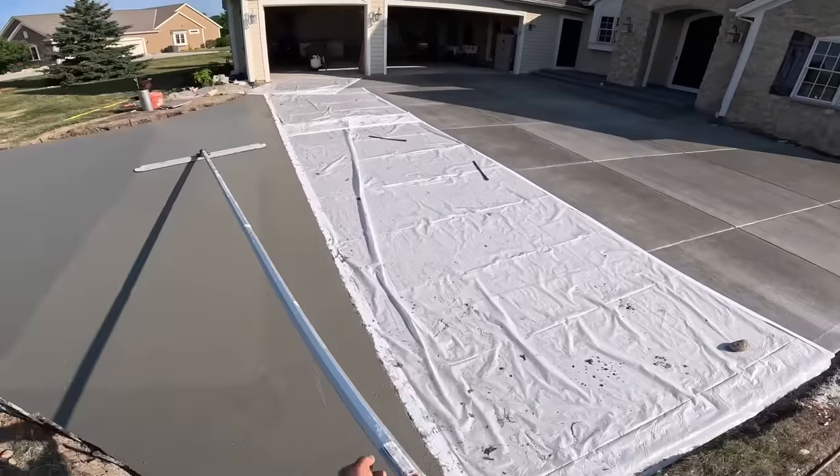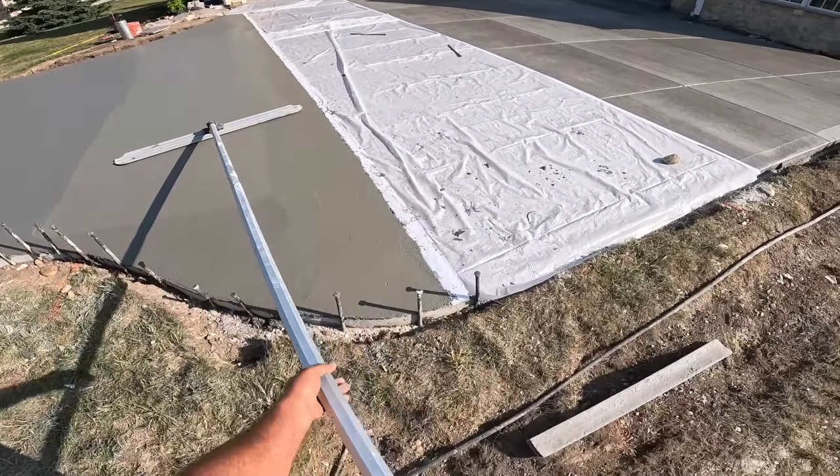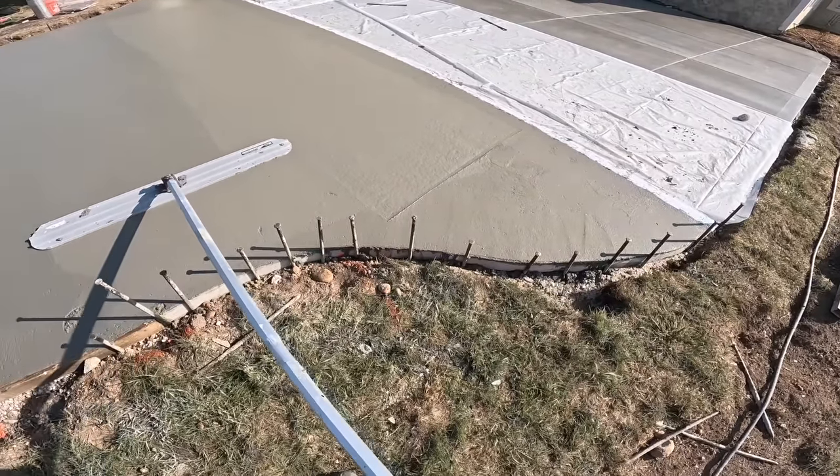Thank you. Bowl floating again from the top. Just trying to keep the surface creamy and moist. So when the sun's baking it, we'll have something to work with. As long as you have time, you know.